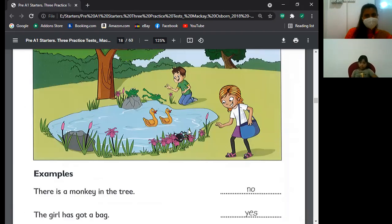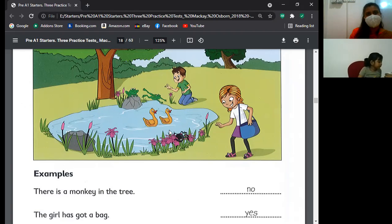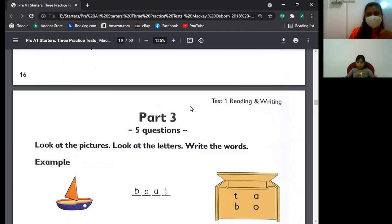Okay, good. Again, what happened? Number five. Number five. Here, there's a spider on some flowers. Yeah, you can see it. Okay, hands down. Hands down. Can you see it?